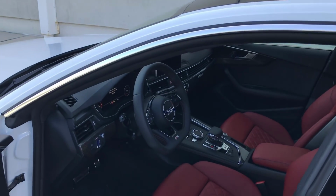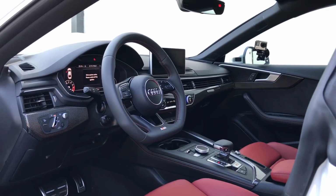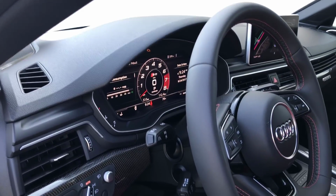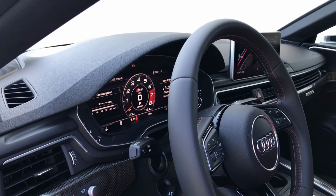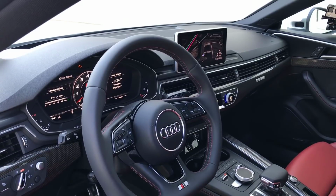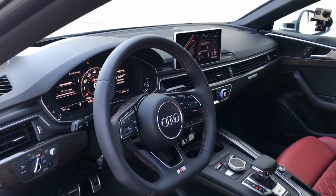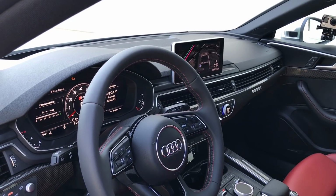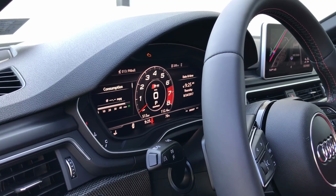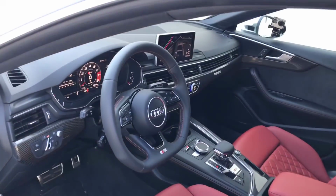We open the door, and as you can see, it is an absolutely gorgeous interior. In this video, I'm going to be concentrating on that virtual dashboard that you're looking at. Nothing there is analog, everything is digitalized. We have some other things going on the other side with the screen in the middle of the car, but we're not going to be talking about that. We are going to be concentrating on this digital dashboard. So let's dive in. Let's move on over and take a seat inside the car.